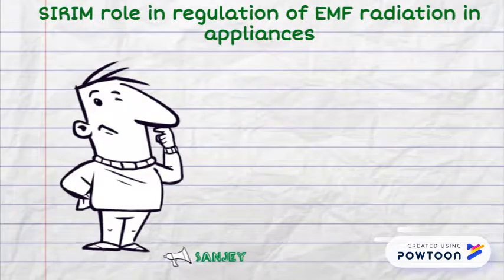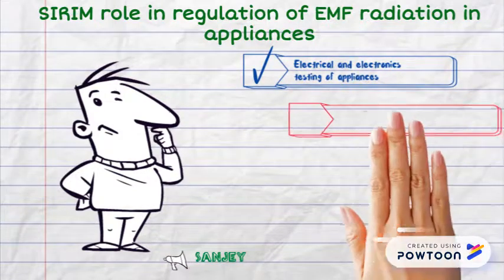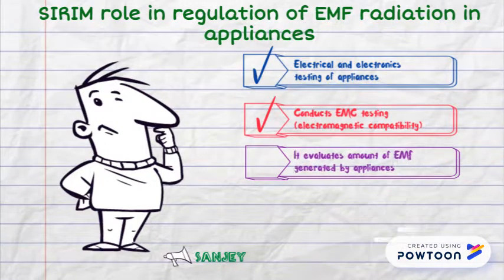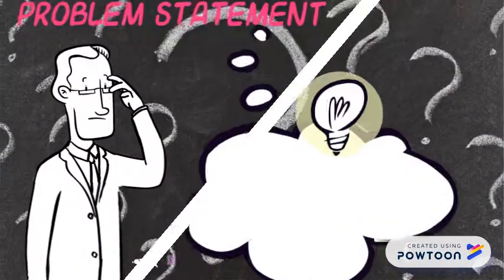There are a few steering roles in the regulation of EMF radiation in appliances. For example, electrical and electronics testing of appliances. Next, conducting EMC testing, which is also known as electromagnetic compatibility. It also evaluates the amount of EMF generated by appliances. And lastly, limiting exposure to EMF radiation.